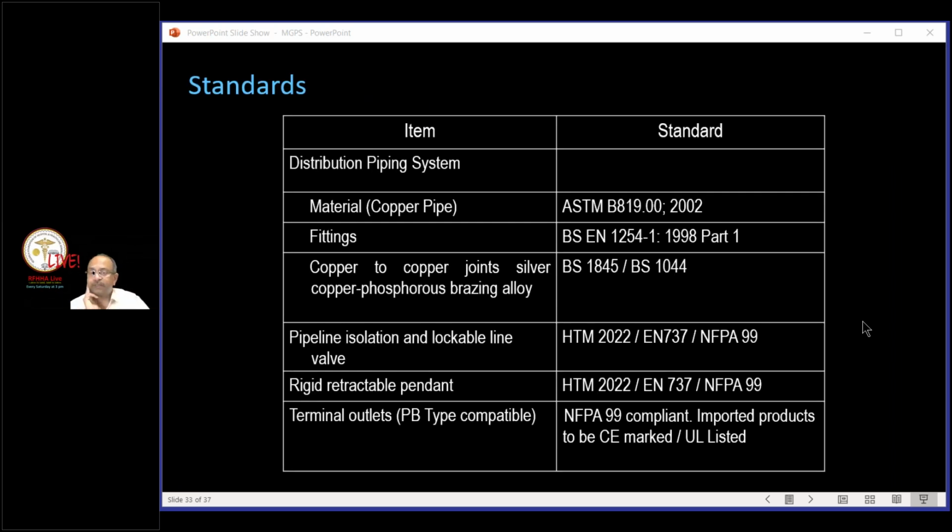These are the applicable standards, and with this we come to close to the end of this presentation. So for the distributing pipeline system, for the copper, the applicable standard is ASTM B819-00 of 2002. The fittings are as per this standard, so BS EN 1254. Copper to copper joints, which are using the silver copper phosphorus brazing alloy. The standard for alloy is this.